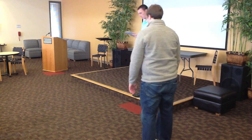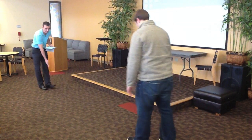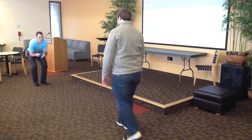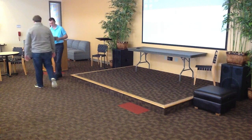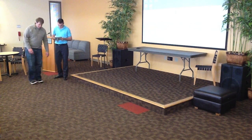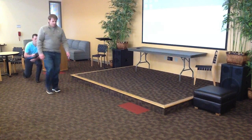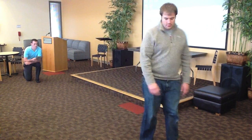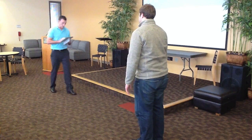Alright, very good. Alright, now I'm going to have you try to walk in a straight line, follow this line on the carpet, and walk straight to me. Same way. Go ahead and do the same exact thing, following the line. Good. Good job. Alright, thanks, Austin.